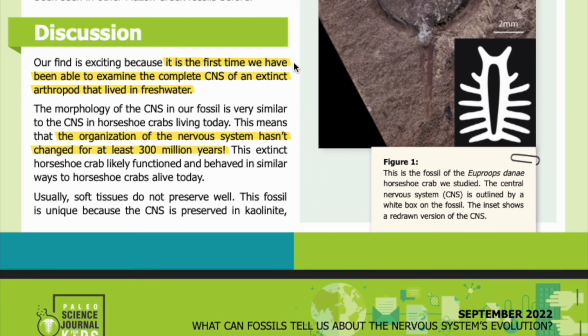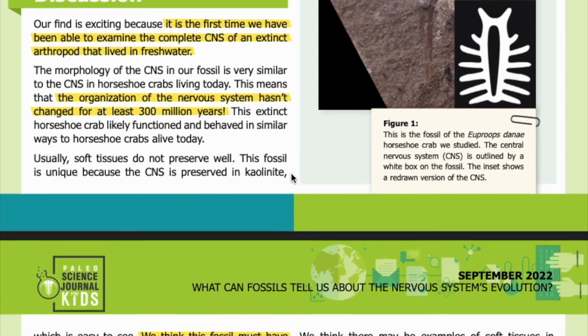Discussion. Our find is exciting because it is the first time we have been able to examine the complete CNS of an extinct arthropod that lived in fresh water. The morphology of the CNS in our fossil is very similar to the CNS in horseshoe crabs living today. This means that the organization of the nervous system hasn't changed for at least 300 million years. This extinct horseshoe crab likely functioned and behaved in similar ways to horseshoe crabs alive today.